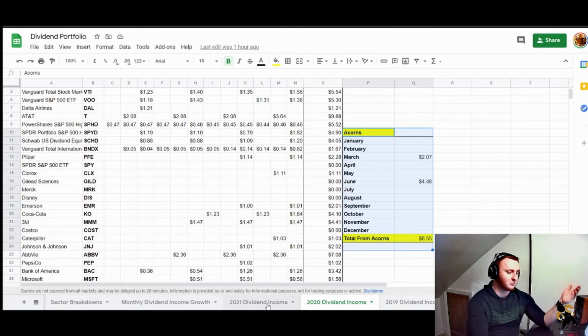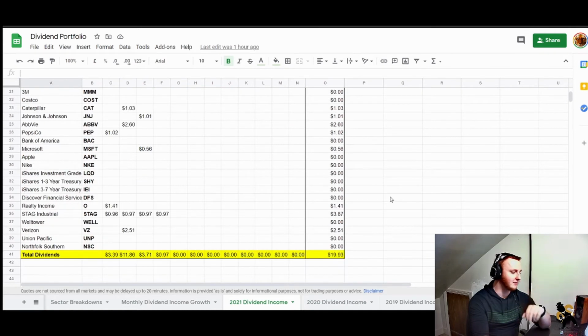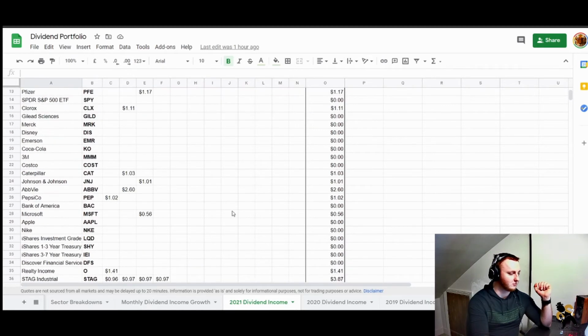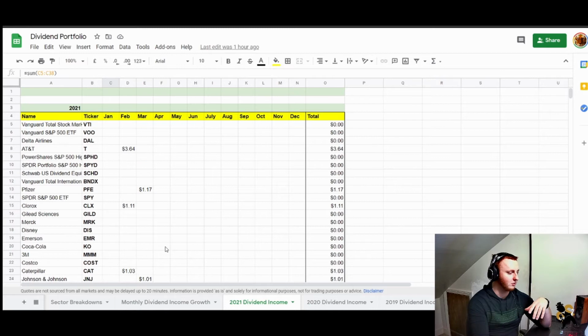Moving forward into 2021, you will notice that section of the table has disappeared and you can see what companies have already announced their dividends for me for the calendar year of 2021. Currently, my monthly income for the month of January is at $3.39. This should go up a little bit with SPHD paying out at the end of the month. But again, there's no guarantee of that dollar value. So currently I'm at $3.39.